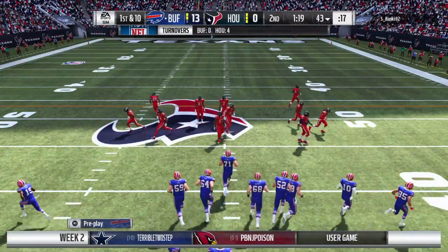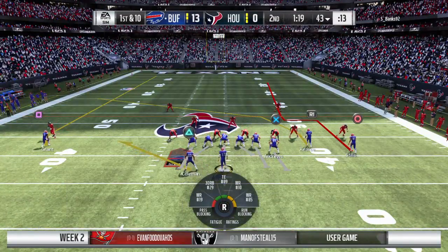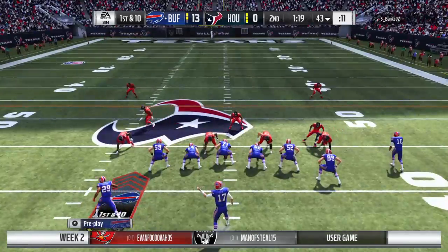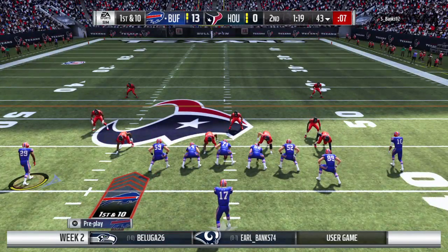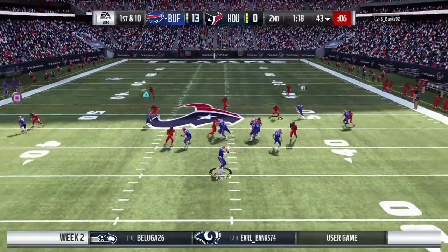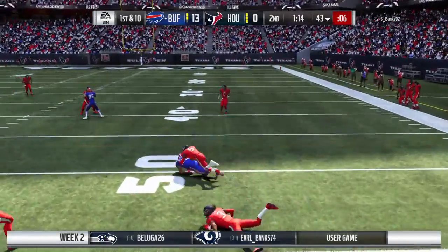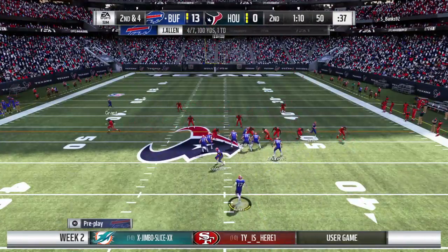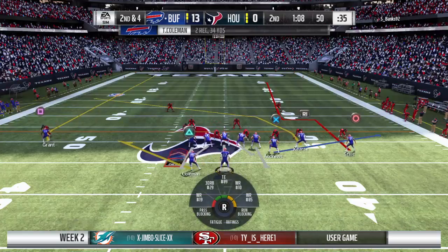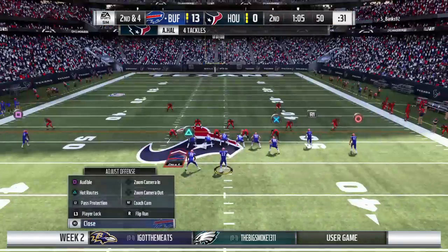Allen and the Bills now with a 1st and 10. So after the INT, it's Allen. Going underneath, it's Coleman. And he'll get it out to midfield. Looks like, yeah, they'll spot it right at midfield at the 50. It's a gain of 6 on the play, and it'll be a 2nd down.